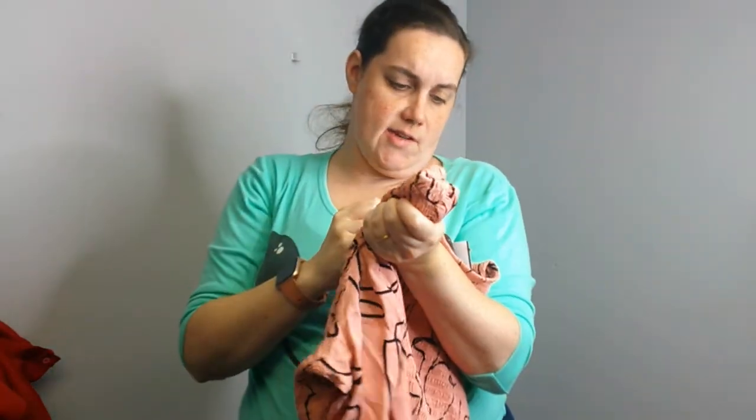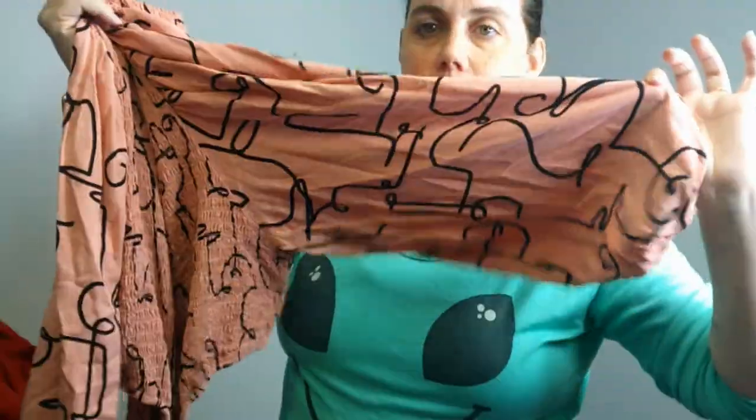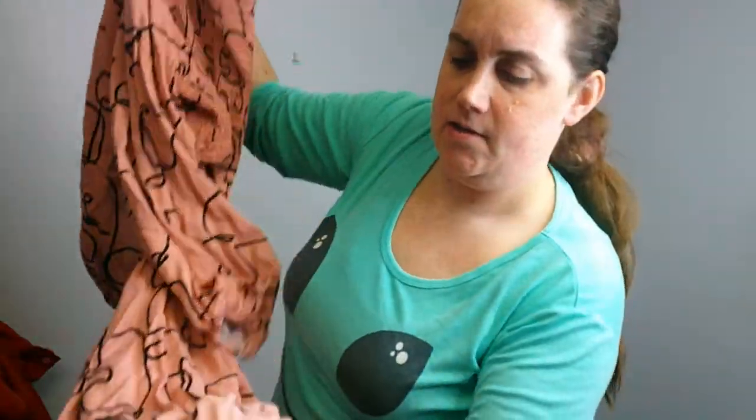And it is a size 22, which is fabulous. It's got these bubble sleeves. It's in perfect condition. So, I do like selling Eloquy. And Eloquy and Torrid are both really good plus size brands to sell.